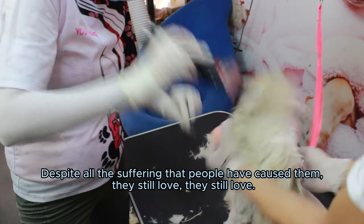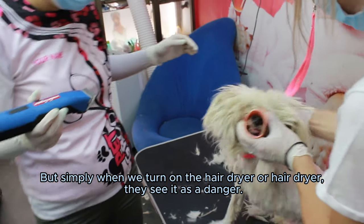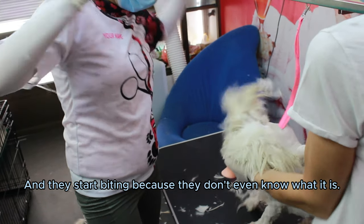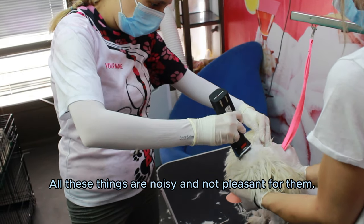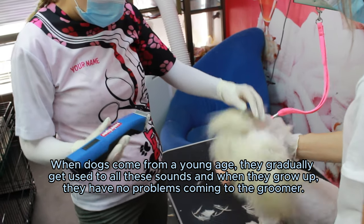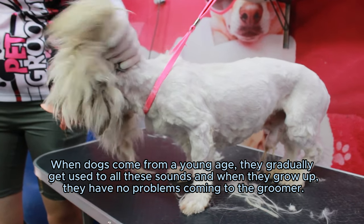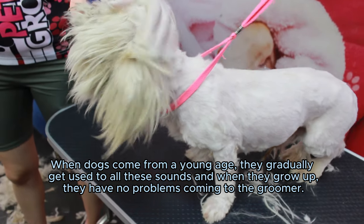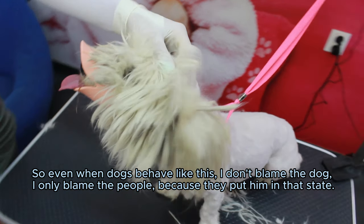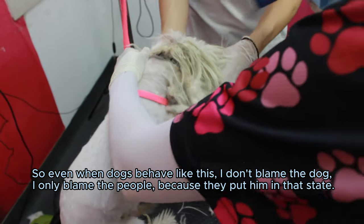But simply when we turn on the hairdryer, they see it as a danger. And they start biting because they don't even know what it is. All these things are noisy and not pleasant for them. When dogs come from a young age, they gradually get used to all these sounds. And when they grow up, they have no problems coming to the groomer. So even when dogs behave like this, I don't blame the dog. I only blame the people because they put him in that state.